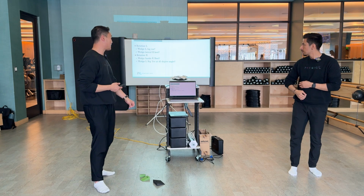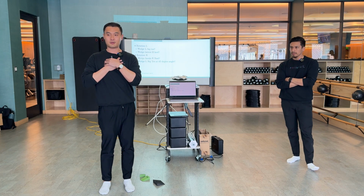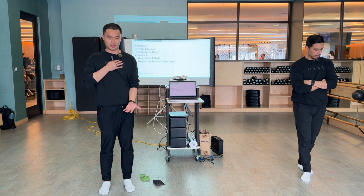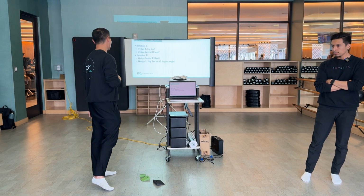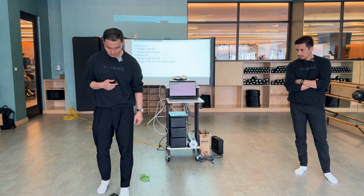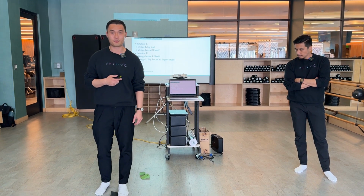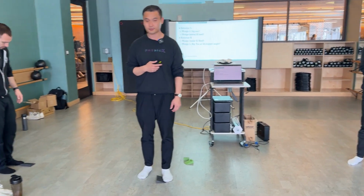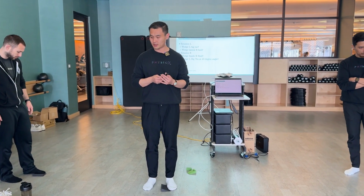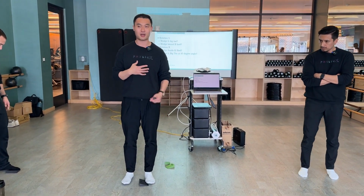Now, if we rotate to the left, so everyone rotate to the left right now, and just recognize how well you're going to the left. Now we're going to add some wedges. So we put a wedge on the left big toe, just like this, just a little bit here on the left big toe joint. Just a little bit here, don't need a lot.